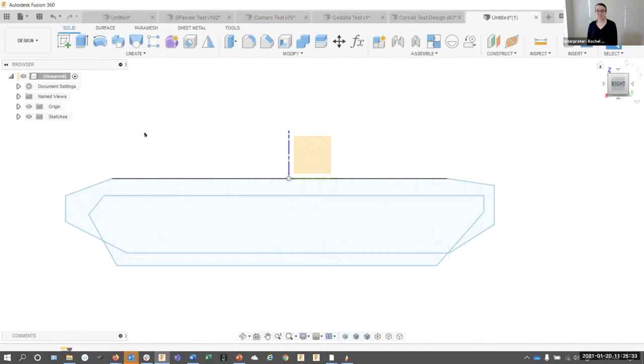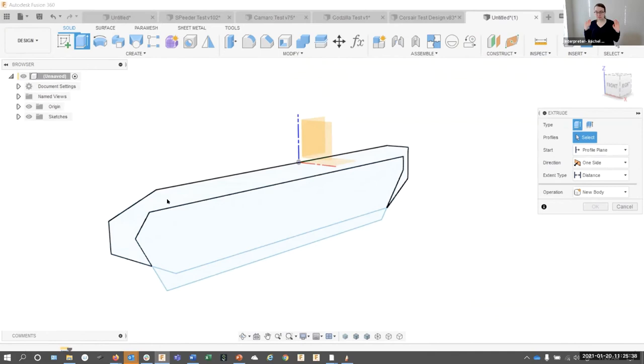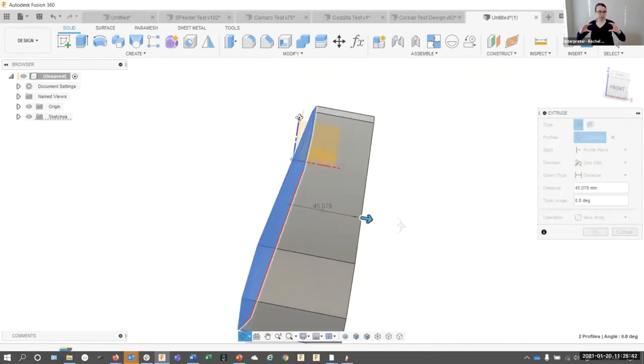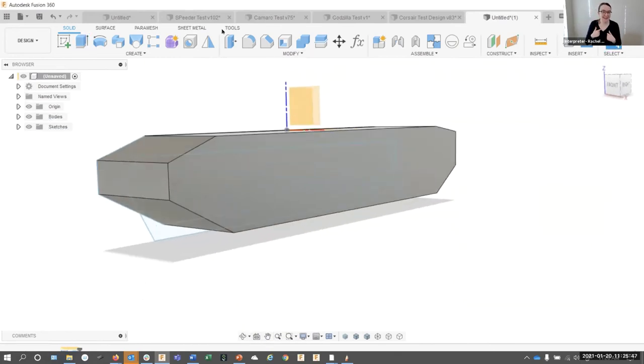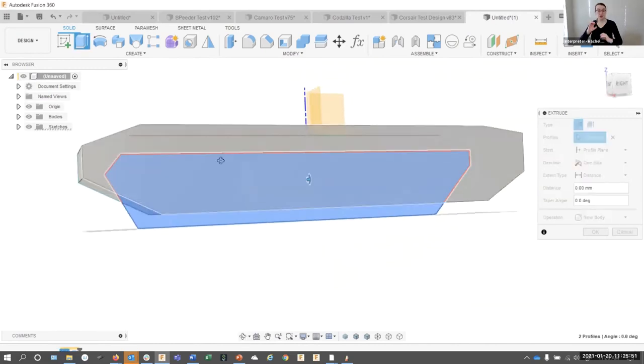Okay, so good enough for me. That gives me a general intent. I'm going to extrude that really quickly. Terrific. Awesome. And we're going to say roughly good enough for me. Terrific. And then I'll say extrude again. I want this and this.